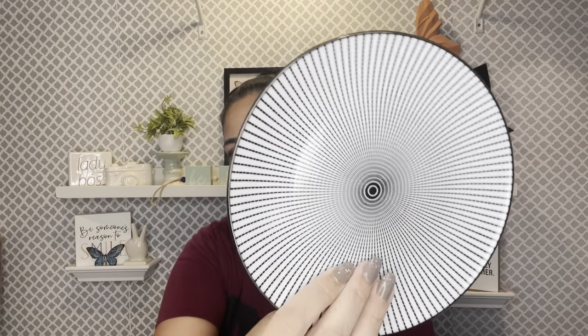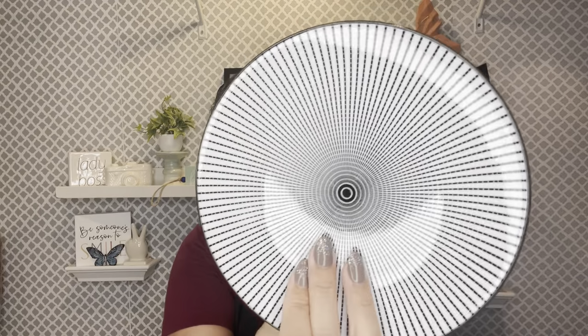And then I have the little ones, the smaller plates. But I can't find the larger plates for the life of me. This will probably get you dizzy, guys. So, there you go. I just love these. And I really want to find the big plates. And I cannot find them. Where can I put this? Because now they're out of my bag.